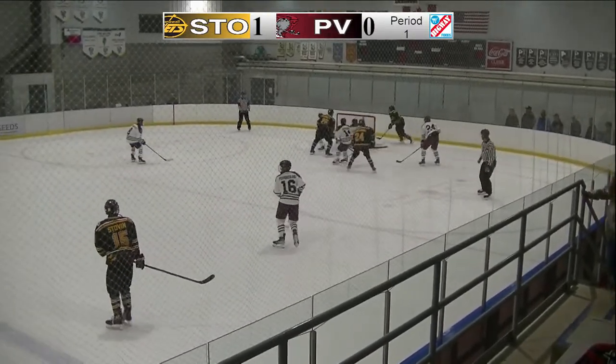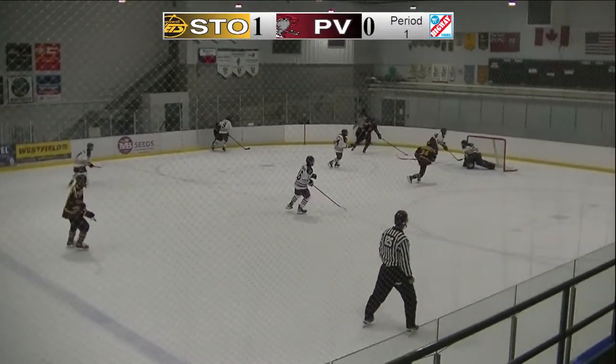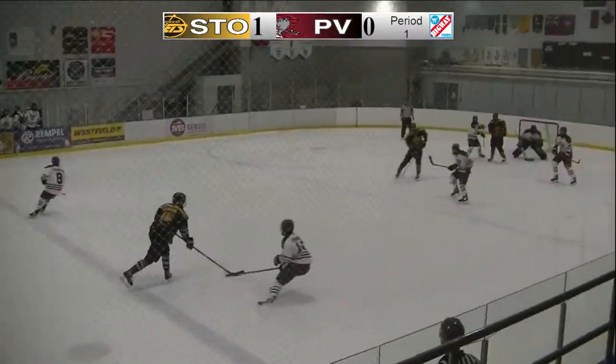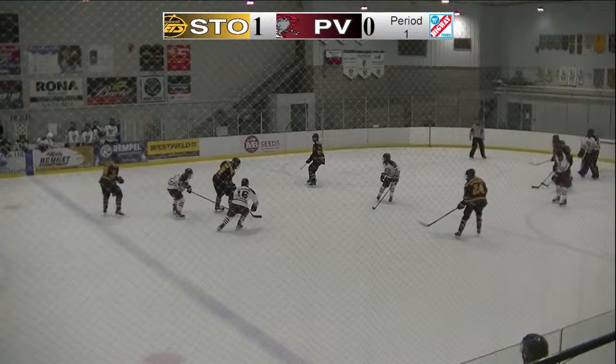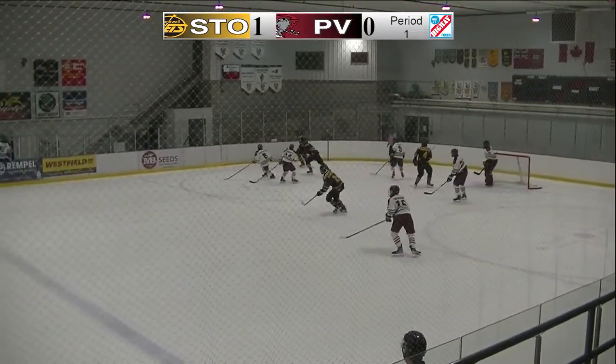Jets controlling, trying to work it around behind the net. They'll pass that one in front. Picked up by the Twisters. Twisters trying to clear that one to Stoven. Stoven, that one gets blocked. Still looking with it now. Another shot through traffic, and that one won't go for him.